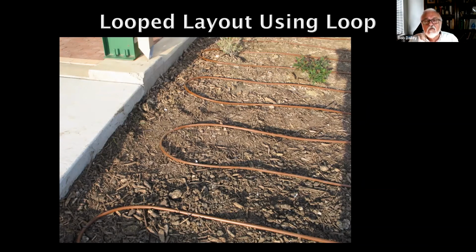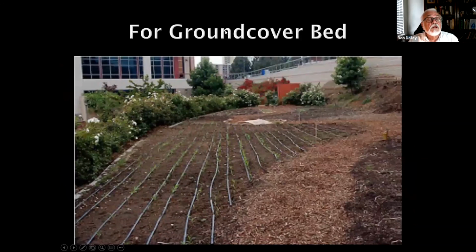But it's so versatile. You can measure it in milliliters. Now here's a ground cover bed. This is all going to be ground covers. Eventually, you will not be able to see any of these lines. In fact, you see they put mulch on here. They're going to put mulch on all of these lines for the ground cover, and all you'll see is ground cover and mulch. That's all you'll see forever.